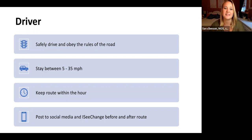It's of course okay to stop if you're in traffic or at a stoplight or a stop sign, but try to keep that under 35. There was a great tip in the video that if you're going too slow for the area, you can try to put your hazards on or move over a little bit so that others can pass you. Again, the routes were chosen so that you don't go on highways or super fast roads, so it should be okay. Keep the route within an hour.